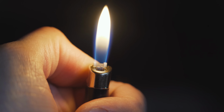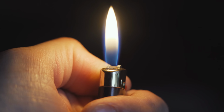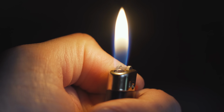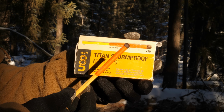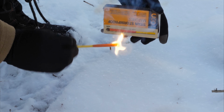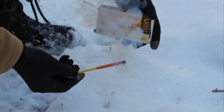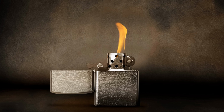Now this problem is easily mitigated by simply carrying more lighters, but there are some advantages to matches over lighters. Many stormproof matches, just like emergency flares, will light even when they're wet, whereas a wet lighter will require that you dry it off before you can use it. There are some other drawbacks to lighters. For example, a lighter, at least a non-Zippo lighter, requires you to hold on to it while lighting the fire.